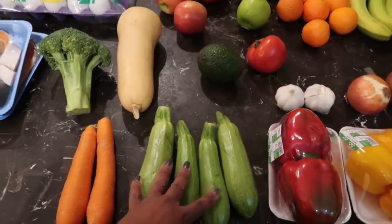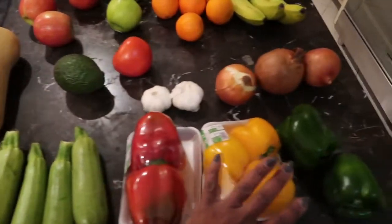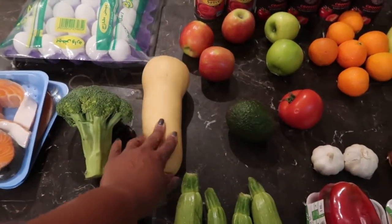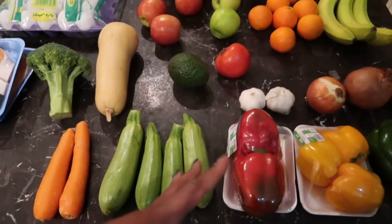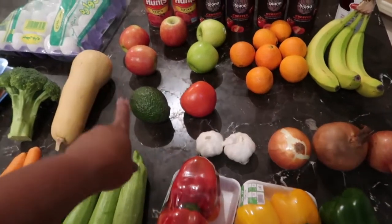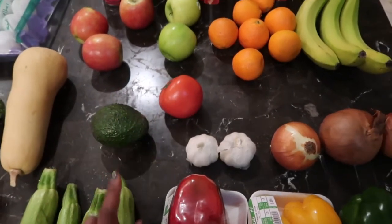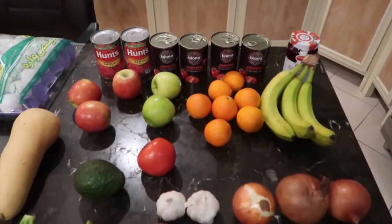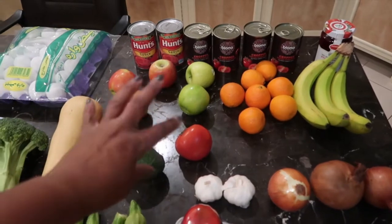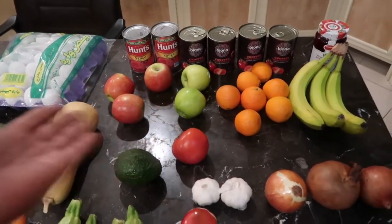So I'm gonna make some roasted vegetables, and for the roasted vegetables I'm gonna use broccoli, carrots, zucchini, peppers, onions, garlic. Butternut squash to either have mixed with the roasted vegetables, or I could make a butternut squash soup or something like that. I have an avocado for avocado toast in the morning, tomato to go with the avocado toast, fruit for sweetness and zero smart points. So bananas, mandarins, two kinds of apples in case I want to mix the apples in some kind of, I don't know, apple dessert. You know, you have the sweet and you have the tart.